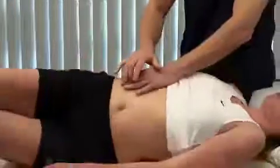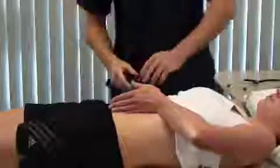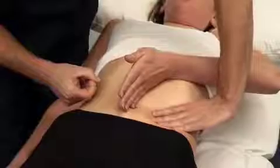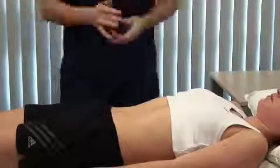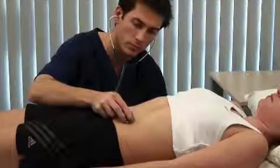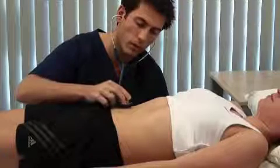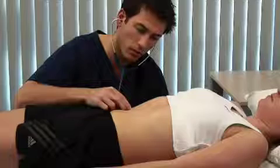And could you roll back for me? And now can you place your hand down the middle of your tummy? A transmitted fluid thrill is another way to demonstrate gross ascites. Here the patient's hand prevents transmission of the impulse through their skin. Next, use the diaphragm of your stethoscope to auscultate for bowel sounds. These gurgling sounds of normal peristalsis are usually present every 5 to 10 seconds, but you need to listen for at least 2 minutes before concluding that they are absent.